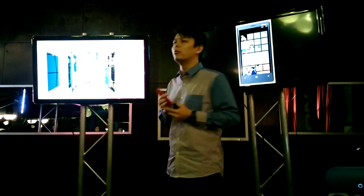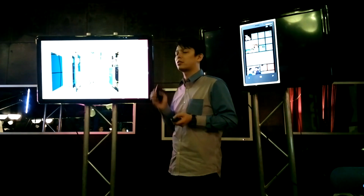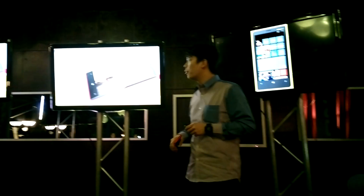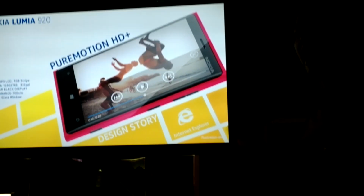Both 920 and 820 will support wireless charging, as well as the camera with optical image stabilizer built in, PureMotion HD+. Allow me to show you a video so that it explains more than what I can, which is a very direct way as well.